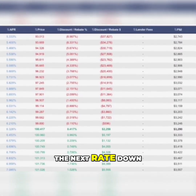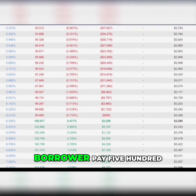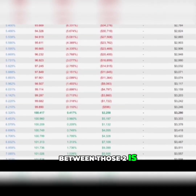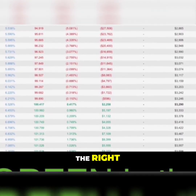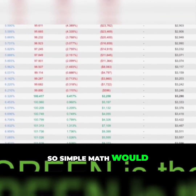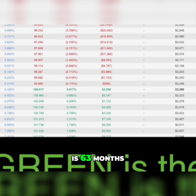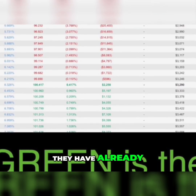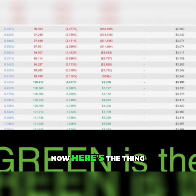The next rate down from that, well, it's really up on this list, but down in interest rate is 6.00. They're asking that the borrower pay $596 extra in closing costs to get that difference. So the difference between those two is about $2,800, right? And if you go over to the payment, all the way to the right, you're looking at a $44 per month difference. So simple math would tell us that $2,800 divided by $44 per month is 63 months. So in taking the 6.125% interest rate, they have already awarded you with 63 months worth of the benefit.